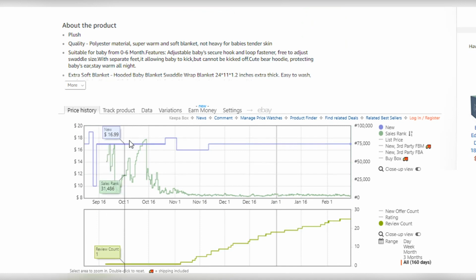And I can see here $16.99 is where he started. He dropped it a little bit to $15.99. Maybe he's trying to get some traction. Then he's back to $16.99, and he's just kept it there. Okay, so this shows a consistent price. Once he launched and finally got ranked, the sales have been consistent. So these are all good signs.